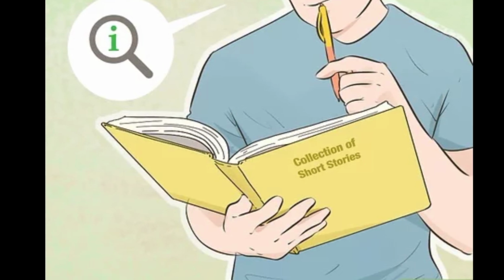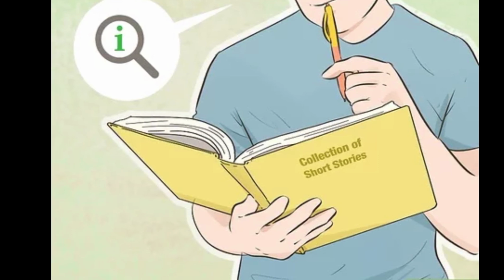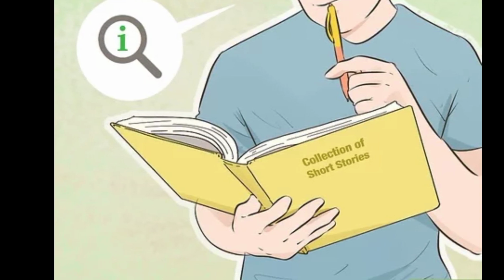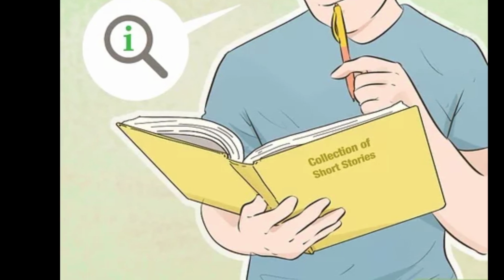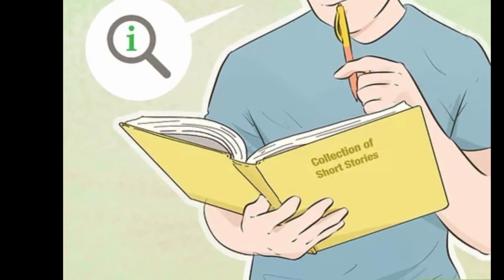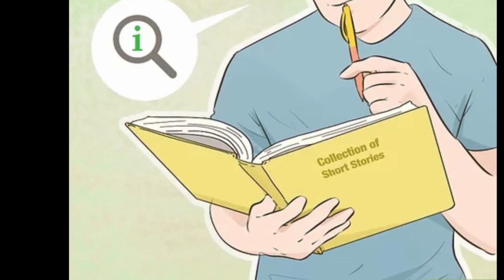Read out loud. This can improve your reading skills because it makes you be involved with the text in 2 ways: with your eyes, as you look at the words, and with your ears, as you listen to them. Reading out loud is also key if you're trying to practice pronunciation.